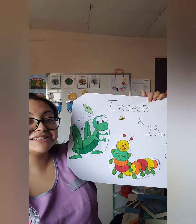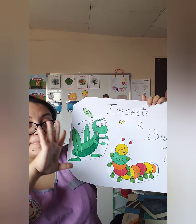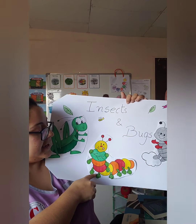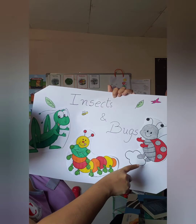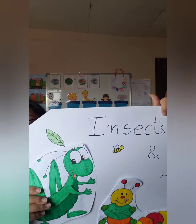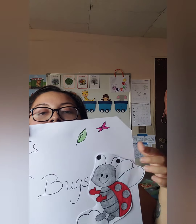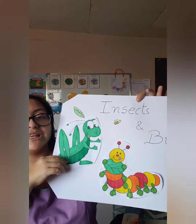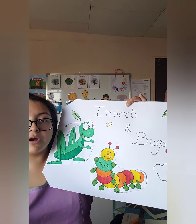So here today I have three of them in big pictures. I have a grasshopper, I have a caterpillar, and I have a ladybug, and in a very small size, a bee right here, and a butterfly. Good job.